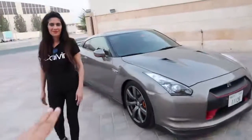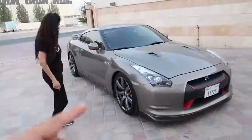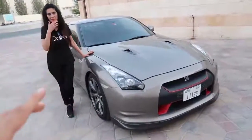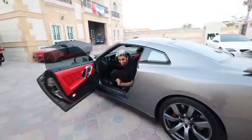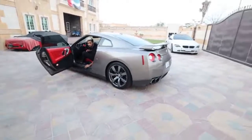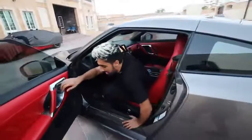All right, guys. So here's the thing. I'm at home right now. This is the car. So right now we're gonna take it for a quick spin. Ready? Yes. By the way, guys, this is the cheapest Nissan GTR in Dubai right now. So it's actually a very good price. Okay, that's all I'm gonna say. Here we go. Right now we're gonna quickly switch on the GTR, guys. Listen to this bad boy. Alright, let's go. We're gonna take it for a drive right now, guys.